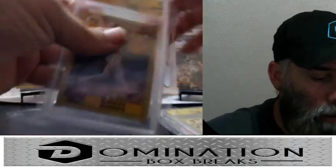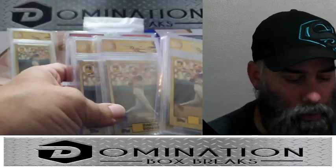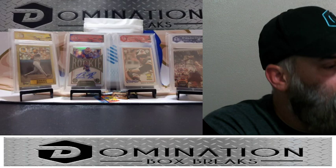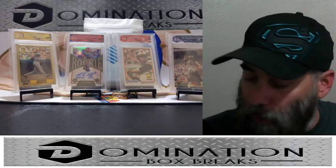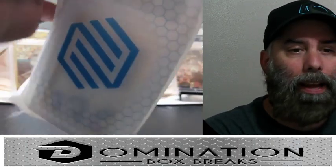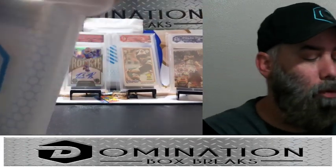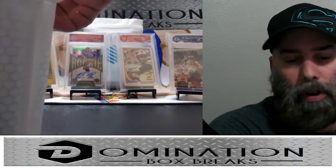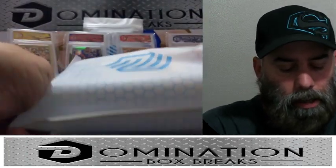But okay, I'm very happy with a 9.5 Barry Bonds. We'll see how that plays out, and then those other ones I can just sell off and see how that works. All right, so the next bag, we got theoretically 8 more. I could be wrong, it could be 11 more, but I don't think that's the case.